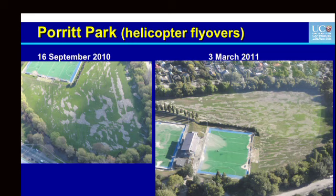So now let's go and illustrate some of these liquefaction features in more detail. This is the view of Porritt Park from helicopter flyovers after the September earthquake and after the February earthquake. The amount of sand ejected on the surface is clearly suggesting very severe liquefaction. And you can see that in the February event, the amount of sand ejected doubled or even tripled, which is indicating that in both events there was very severe liquefaction.